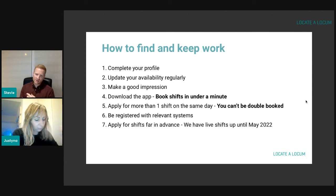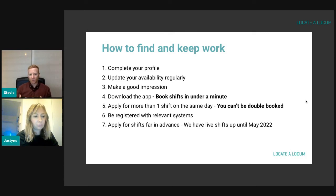Add any accreditations, add your university, add your skill set, add any systems that you're really knowledgeable about, because ultimately this will help you get booked as an optometrist or CLO or dispensing optician with Located Locum. And the more information the coordinators have whenever you apply for a shift, the more likely they are to book you. And again, update your availability regularly.